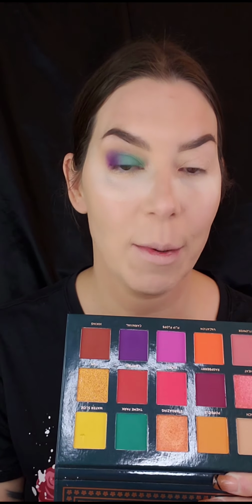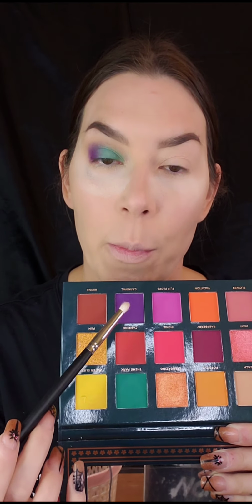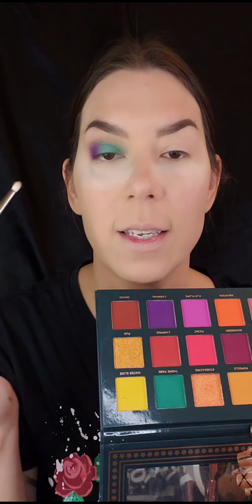I really wanted to use every single color in this palette, but I'm trying to keep it kind of simple so that we're not going crazy. I'm going to take the purple Carnival, and I'm also going to take Theme Park, but I'm going to work them across the eye just like they are on my lid. So let's go ahead and get started with that. First, I'm taking the Carnival.